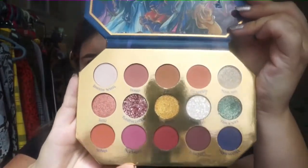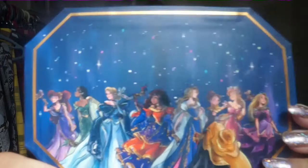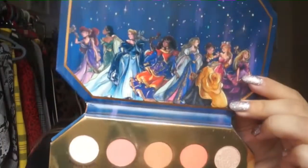How gorgeous is that? I love all the colours, and it's got cute illustrations for these princesses, which I'm obsessed with. If you're not going to put a mirror up there, you might as well put nice artwork. So I'm going to move the camera in and we'll get started with.